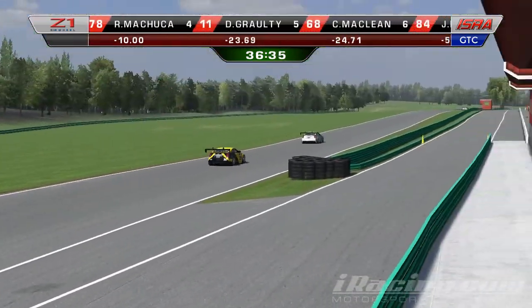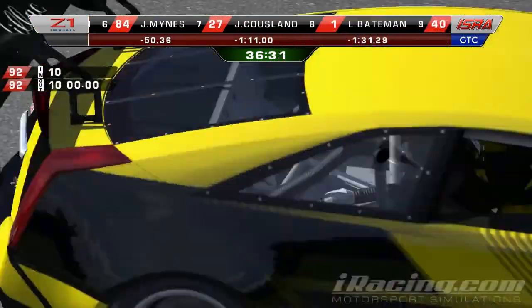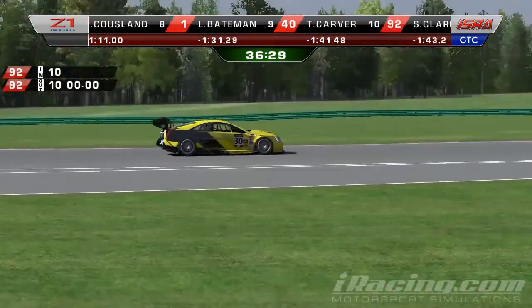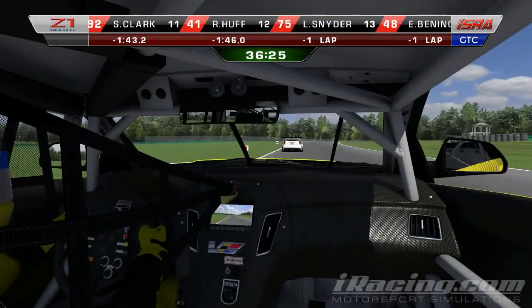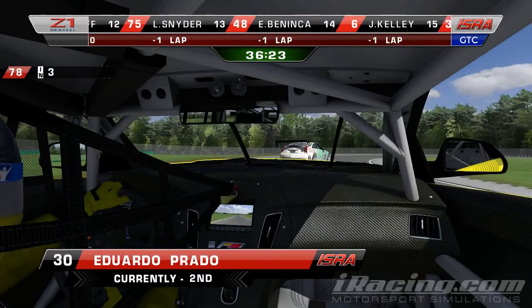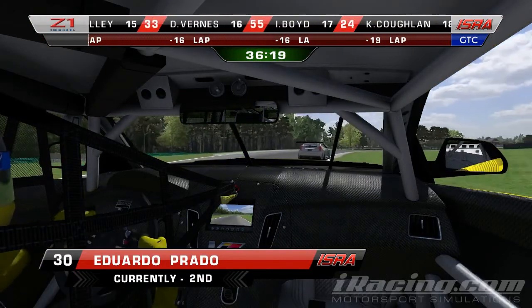Yeah, unless James makes a mistake, I don't know that Eduardo has the pace to hold on to him, but not the pace to catch up and pass. Last time I said that, with Dan Gralty and Colin McLean, Dan made a pass within a lap. So let's wait and see how this turns out.